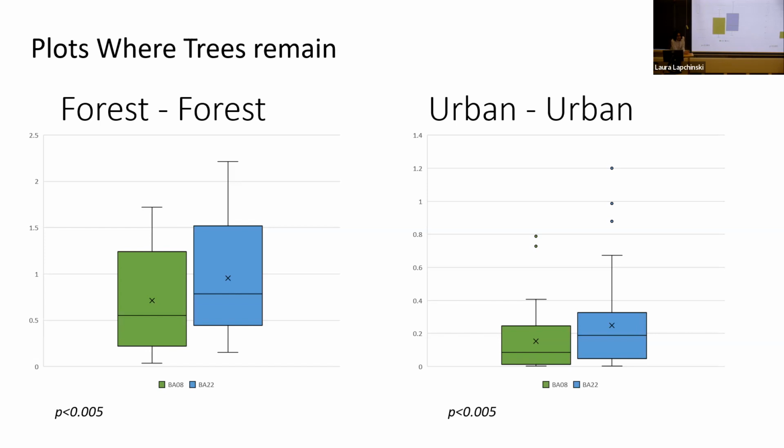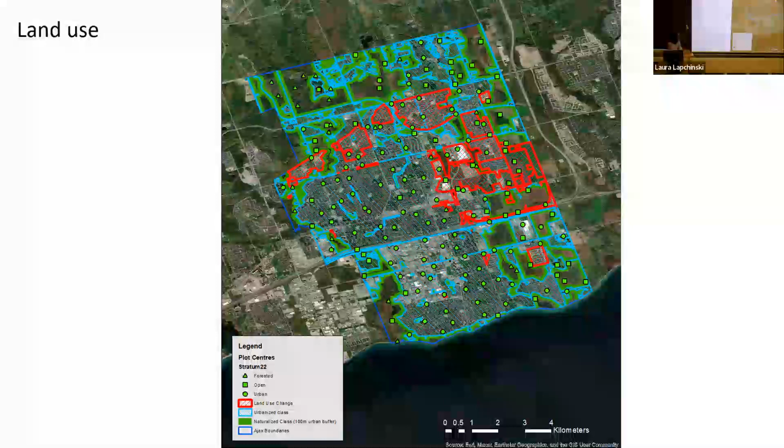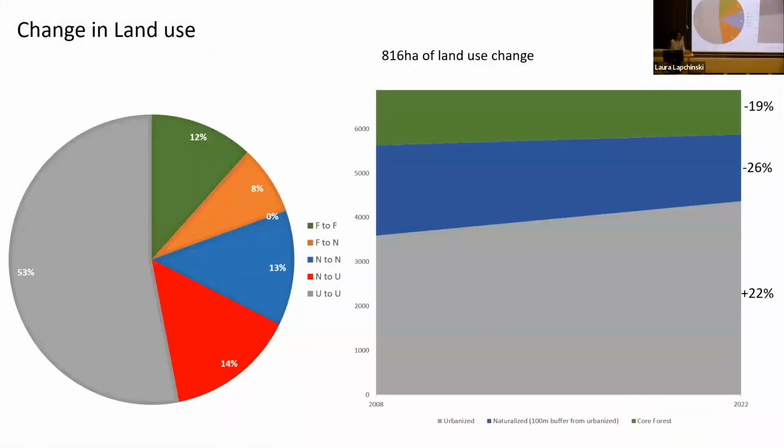So now into land use. Here's a map of Ajax. Blue is urbanized, core urbanized areas. And I cut that out in GIS for 2022 and 2008. And where they didn't match is the red area. So red is new urbanized area. And then the green borders are a 100-meter buffer around urbanized areas.